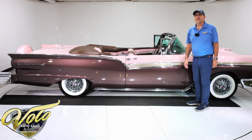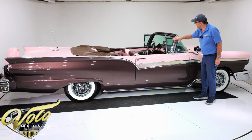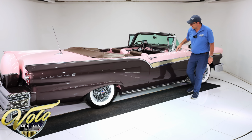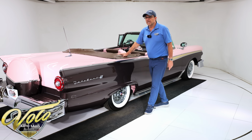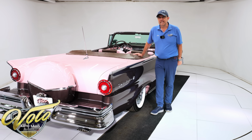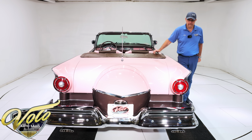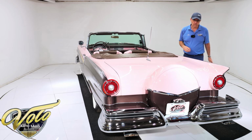This is a factory air conditioned car, so it has this tag right here, air conditioned. All new glass, all the trim, the vent window frames, all of it, the seals, all replaced and all fits right. It's all done right. The convertible top, I almost put it up. I almost like it as much with the top up. It's the dark chocolate brown cloth top, very rich looking. It matches the brown perfectly, and it's the cloth top and just rich.